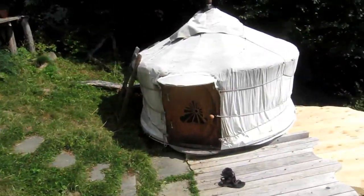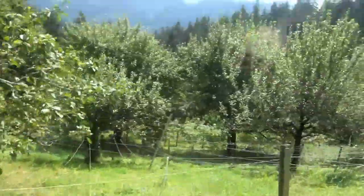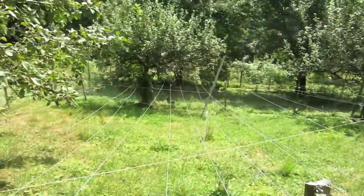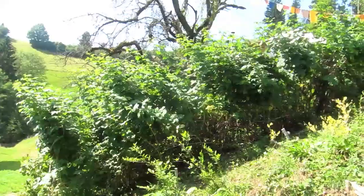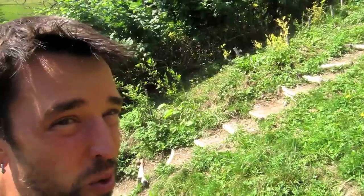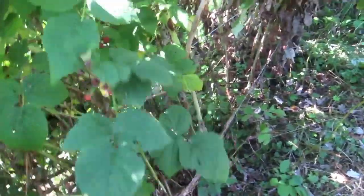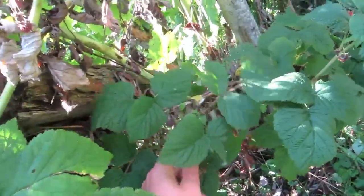That's the sauna yurt, where we have saunas. Those are the Alps again. In here we have chickens for eggs. Lots of raspberry bushes for making jam. Somehow a lot of them don't get made into jam in the end. Somebody keeps eating them.